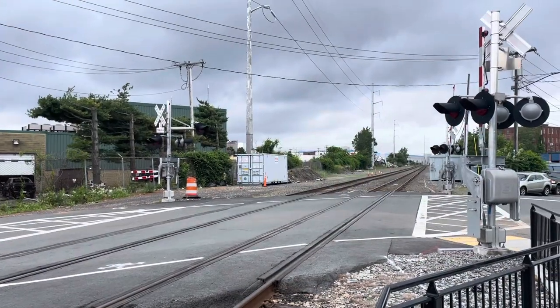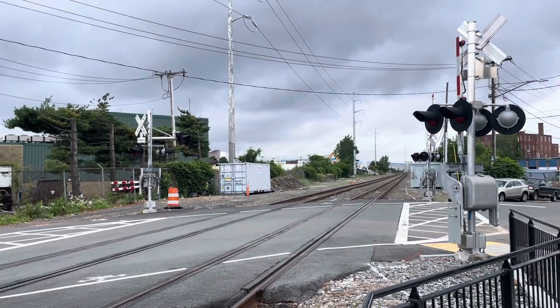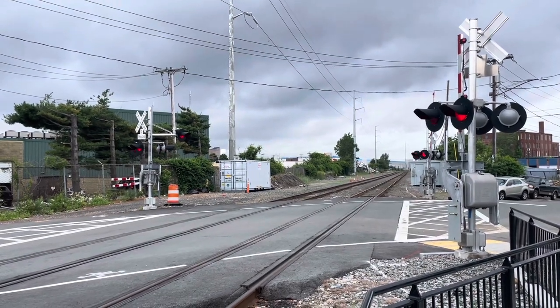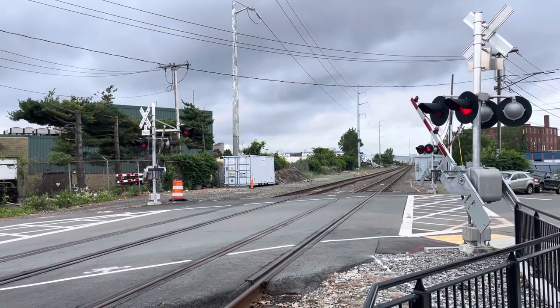We're on the west end of the station in Chelsea. This is the 3rd Street crossing. Gate should be going down shortly for train 109, Boston to Rockport. That's on the Gloucester branch. He enters that branch at Beverly.